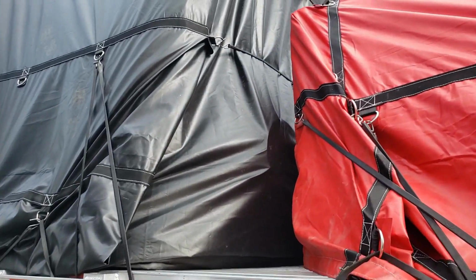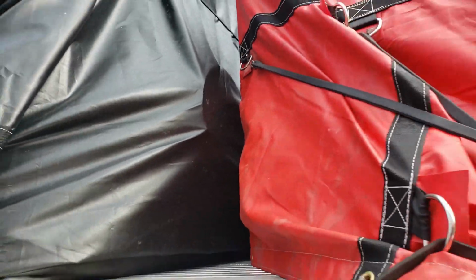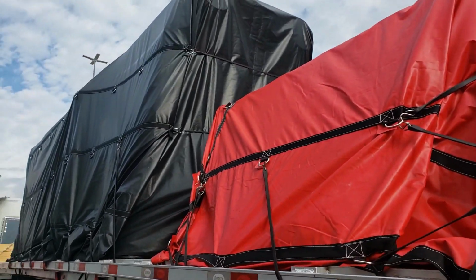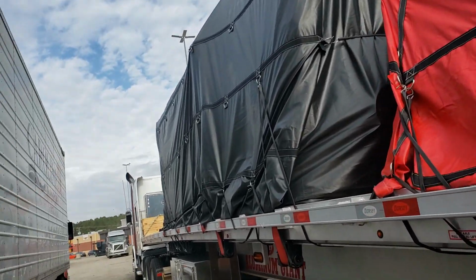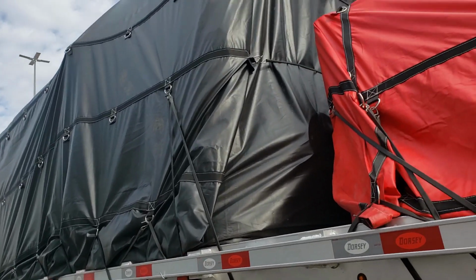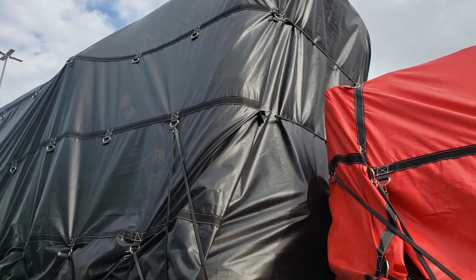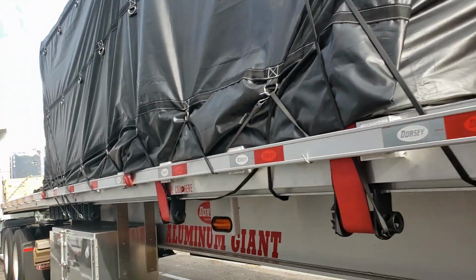I mean, almost to the point where that little point right there is about to punch a hole in my tarp. But the back stayed really nice, so I'm proud of myself on that because, boy, this was a fight. But now I see how to wrap the back up when you have more than you need. So it worked out good.